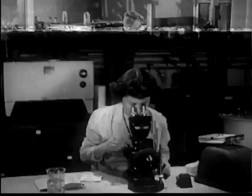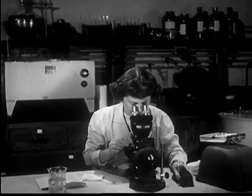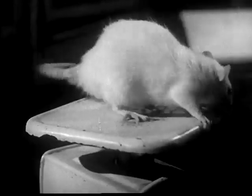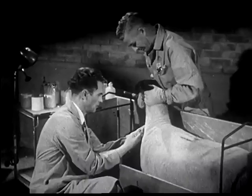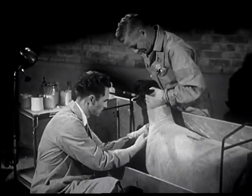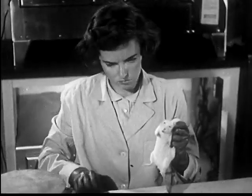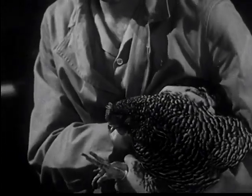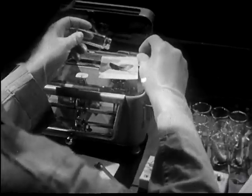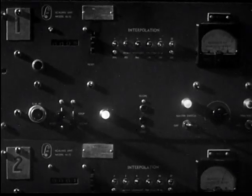Peacetime atomic energy has found its way into the animal kingdom. Here it helps answer important questions relating to our daily living. How does food containing radioactive materials affect animals? What effect, if any, has an atomic processing plant on the vegetation and livestock in its area? How are certain foods used in the growth of important to the American economy?